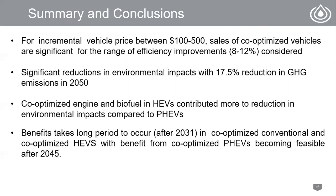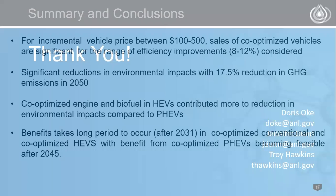In the three cases, we see that the benefit takes a long period to occur. The benefit for co-optimized conventional and co-optimized HEV started to occur after 2031, and it takes much longer to occur in plug-in hybrid electric vehicles. We started seeing this feasible result in 2045 in PHEV. Therefore, the trend that we see in the plug-in hybrid electric vehicle deserves a much closer look.